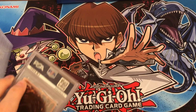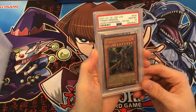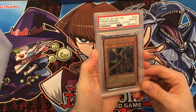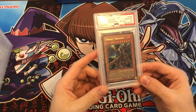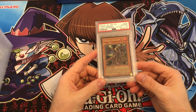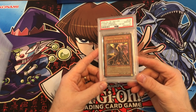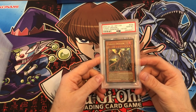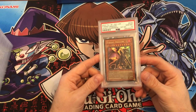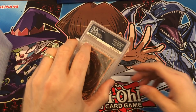So next up, at number 23, we got a kind of surprising one. It is Tyrant Dragon from LOD. This is a population of just 7, so that makes it a pretty rare card. Now, it's not maybe the most desirable card. Not everybody out there is looking for a Tyrant Dragon. However, being such a low population means everybody who is looking for one has only 7 to choose from right now that are graded PSA 10 in first edition. So this value is about $700, and again, it's a population of just 7 currently. Obviously, these populations do go up as more people grade stuff, and more people grade stuff because the values are going up, so it works out.